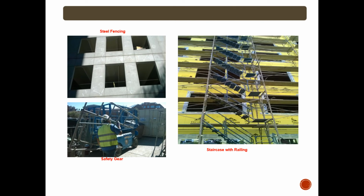The first thing is safety fencing, which acts as a railing for the open shafts, and the staircase with railing, and the safety gear. Till now, no accidents have taken place on site, which proves the efficiency of the safety department.